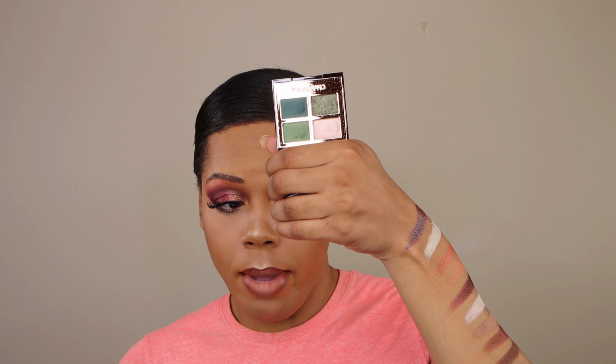And speaking of luxury brands bringing luxury items back, Miss Charlotte Tilbury, can I speak to you, please? Now this is the only Charlotte Tilbury quad I own. Because when I went into the store and seen the price tag on these little itty bitty babies, I said, oh, no ma'am. No ma'am. There's no way the formula's that good.